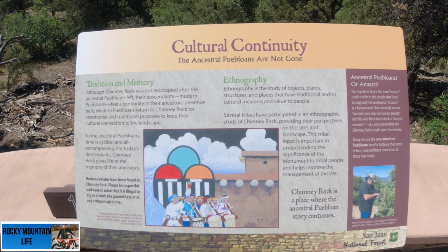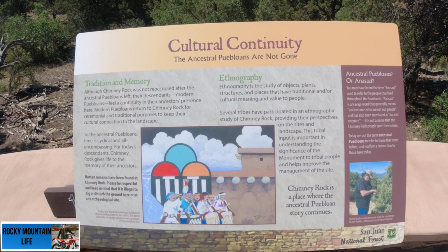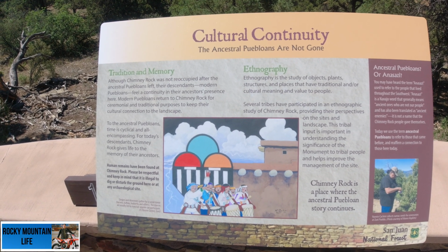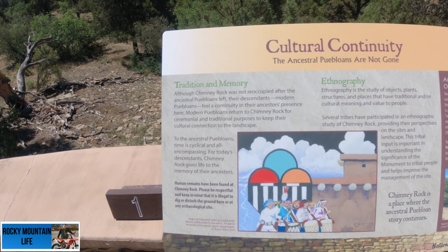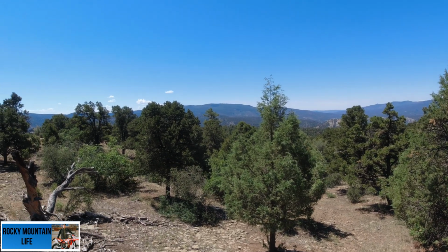So this is Chimney Rock National Monument. And we're gonna walk around and take a look. There's a lot of ancient ruins up here from the ancient Native American Pueblo folks. There's some gorgeous vistas up here as well.